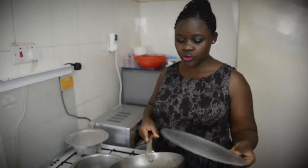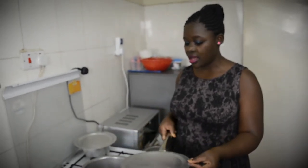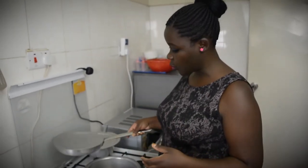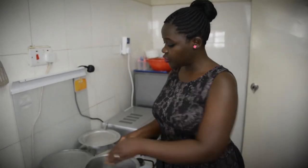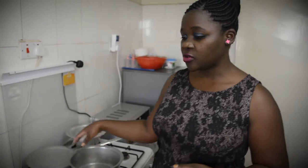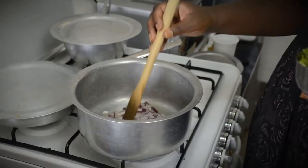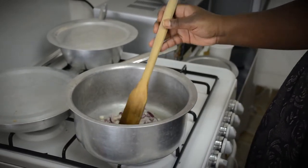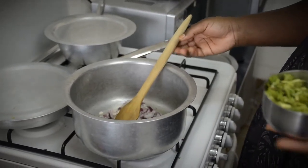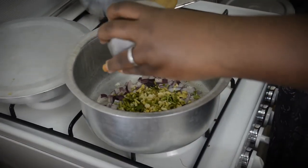I use this pan when I'm cooking the vegetables, because at least it hinders the vegetables from cooking too much. But today I'm making a lot of vegetables, so the pan is going to be smaller. So I'll just use my normal sufuria. I just leave my onions to be translucent. I don't let them cook too much. And then I add my dania stalks and ginger.